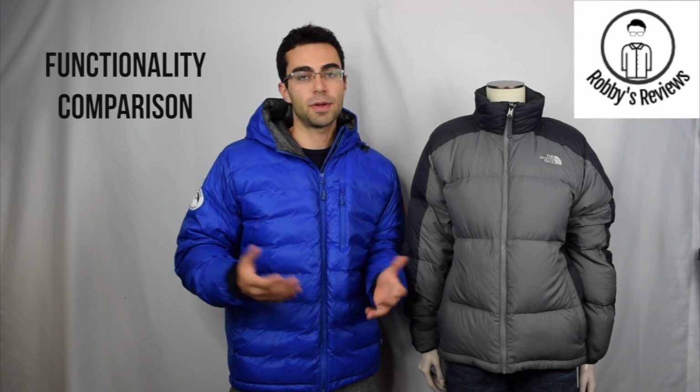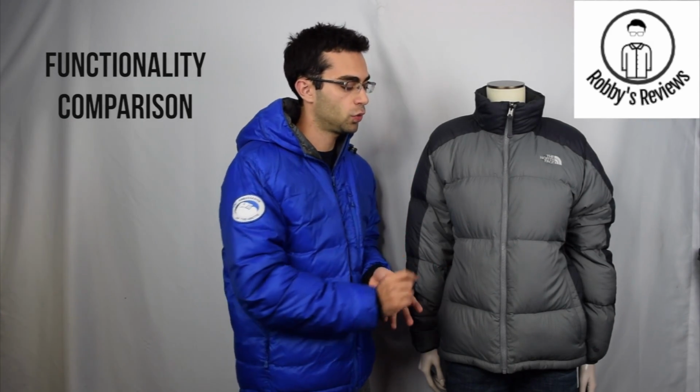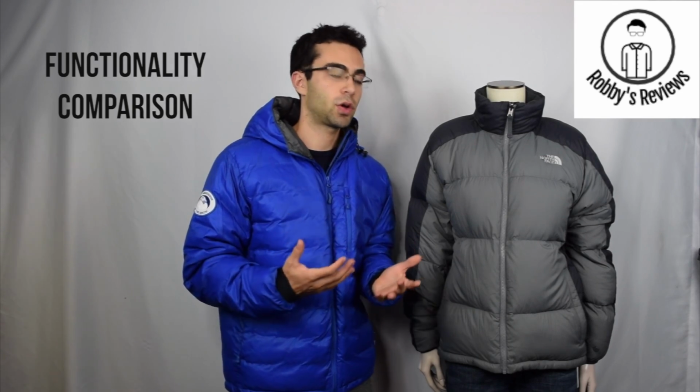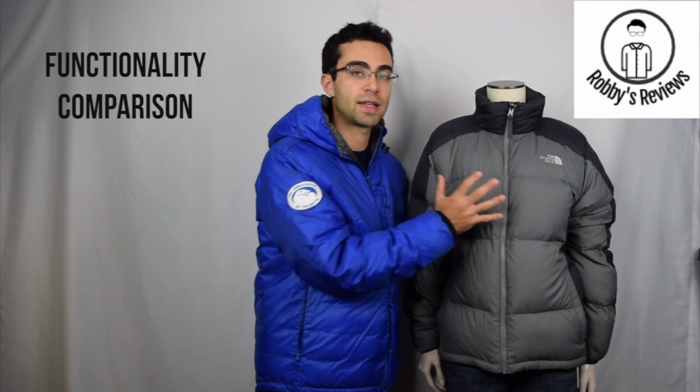Alright, so I'm going to compare the functionality of both of these jackets to each other and what I thought about how they held up in the cold, starting with the Nuptse jacket. I did notice a lot of cold seep through these seams right here. When I was wearing it, the wind would easily seep through there, and I was disappointed because it was only like 30 degrees in mildly windy conditions, but I felt the cold seeping through. I was surprised because you've got a lot of down here. It's a puffy jacket, so you expect better coverage than that, at least from the wind.